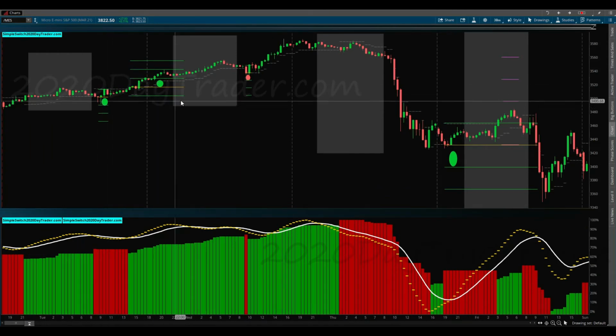Green balls, winners, and red balls, losers. And a winner is anytime a trade started and went into the overnight hours, I basically set my target and that's it. So the normal rules have us moving our stop depending on what the trade does. And sometimes we get out for less than the target.